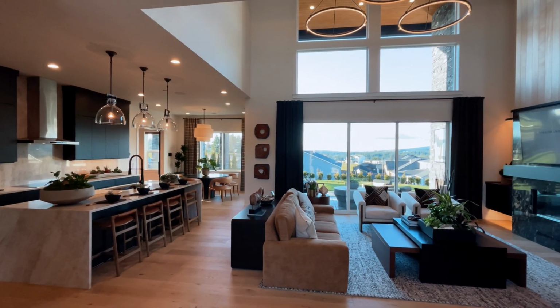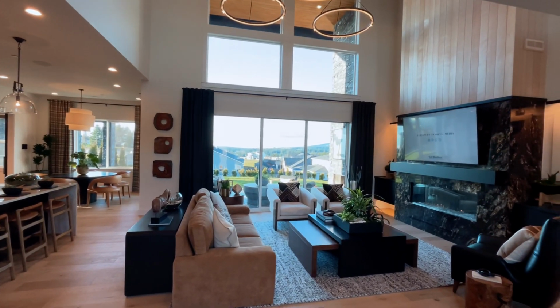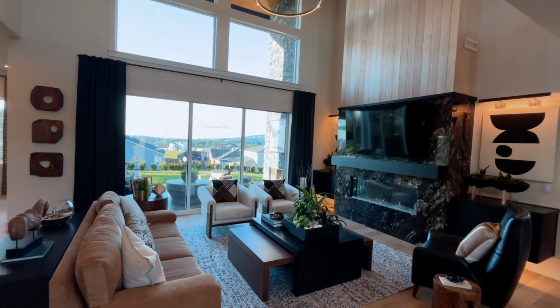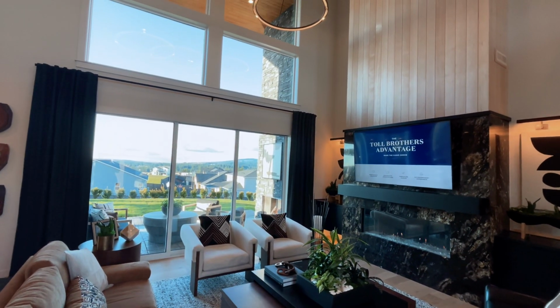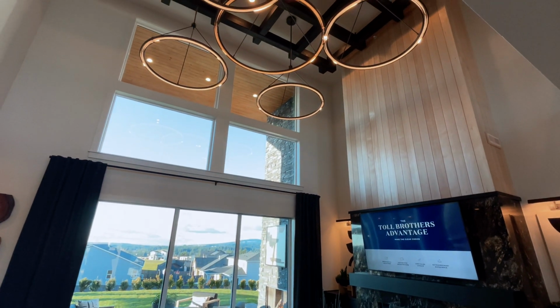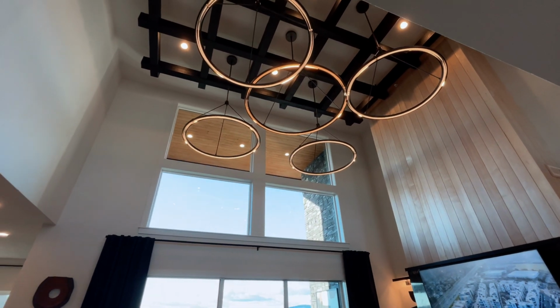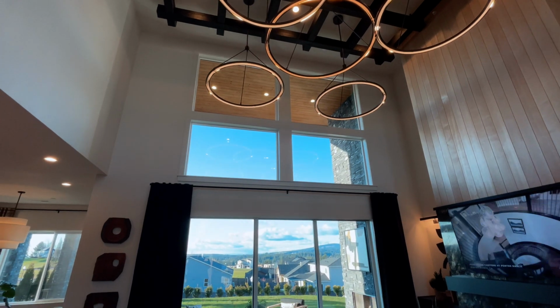Now that we're inside, I have a very difficult time picking a place to start this tour. It is just such a beautiful home. So let's start by entering into the living space, and we're going to pan up here and take a look at that 2-story fireplace. We've got that vertical set shiplap style white oak and a grid pattern there on the ceiling with those beautiful hoop lights.